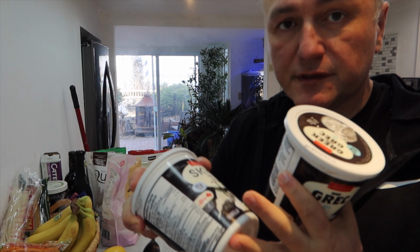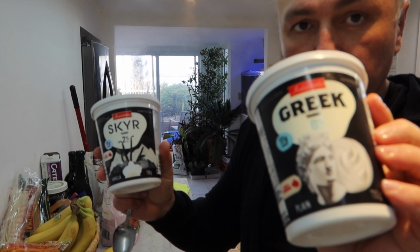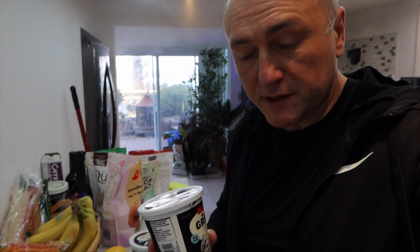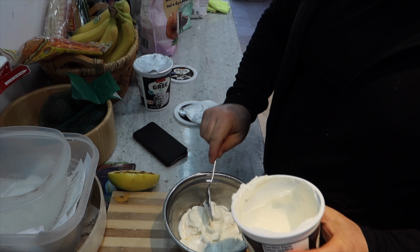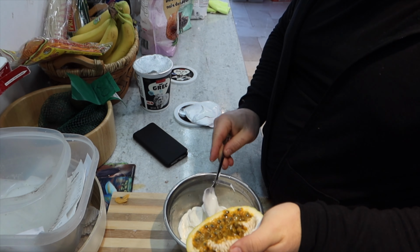So I have a choice of either Greek yogurt or skyr. I think I'm going to go with the skyr. And in a bowl, I'm going to mix it with the passion fruit. I wanted to go with this one. This one already has vanilla. The recipe does call for vanilla. Making it for 2 people. Okay, and next, let's just go with this one.